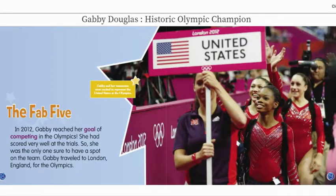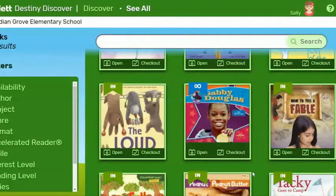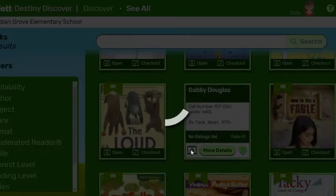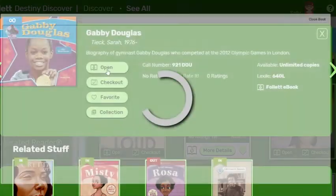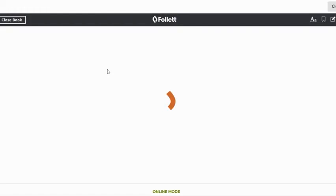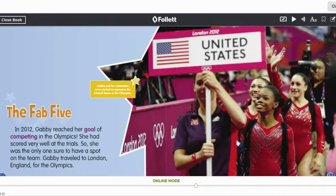So here is the Fab Five, and I can read what I was looking for there. When I'm done, I'm going to close the book. But if I want to come back to it later, I would just click on it again. Oh, I could click More Details or Open Book. I could have clicked Open Book. I can click Open. And I'm right back to where I was.